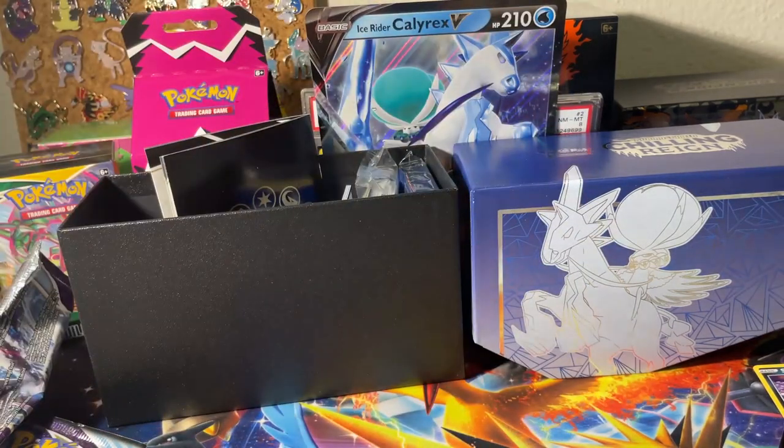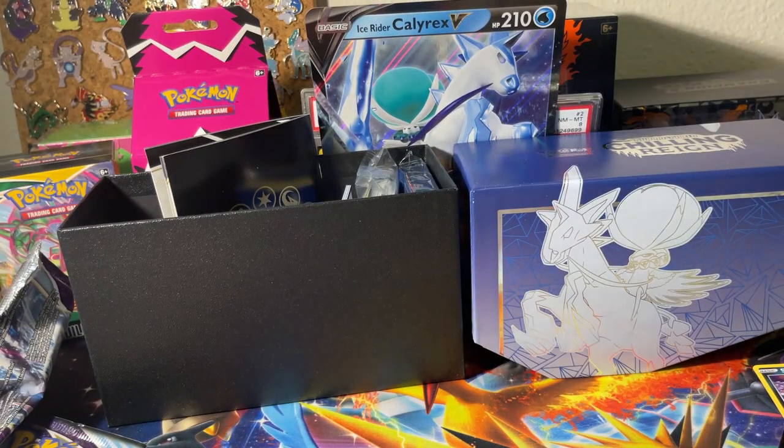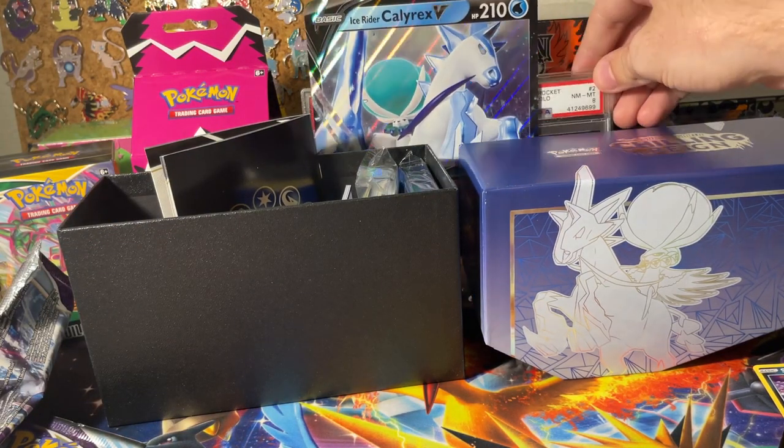If you did enjoy today's video, it's kind of just a last hurrah for Chilling Reign, and we hit a restock, so we had to get something. They had a 1 per person limit at Target. So Kayla went ahead and got one booster pack, and then I got the Elite Trainer Box, and then from our local card scalper, we got the bigger Ice Rider Calyrex V box.